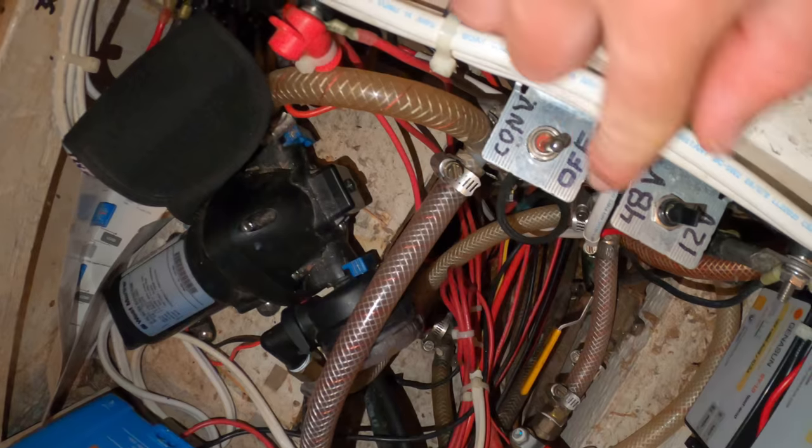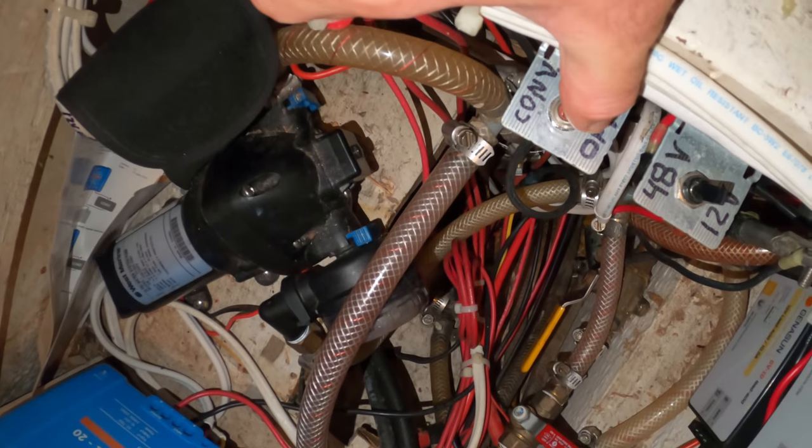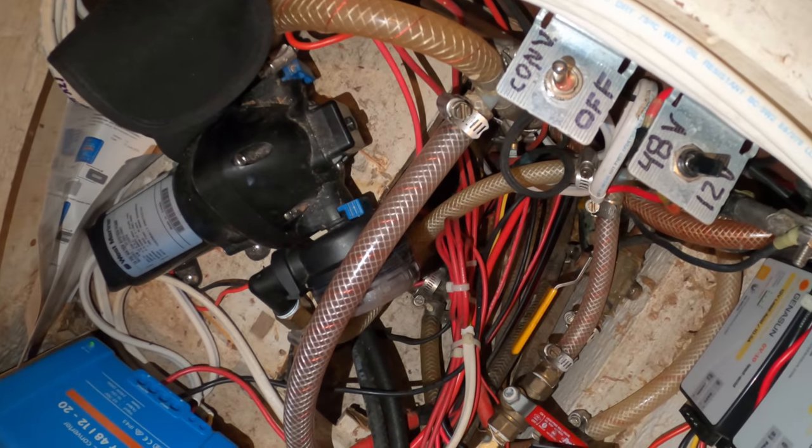But anyway, we've been running the regen for many hours now, so it's charged up the motor bank quite a bit. And then I just turned on the converter, so the house bank got down to 10.7 volts. Super low. It's supposed to be at like 12.7 volts. So it's quite low. I turned on the converter and now it's already up to 12 volts.